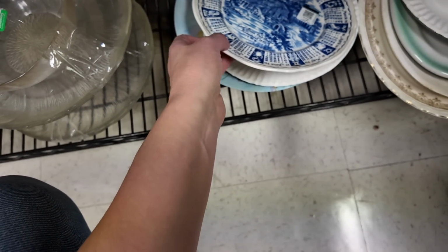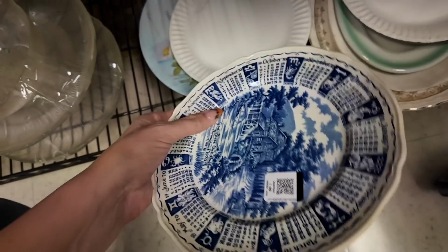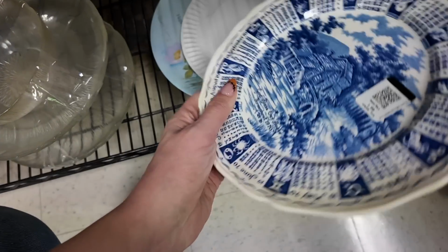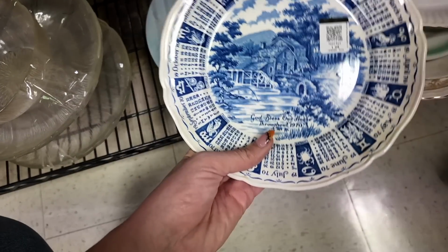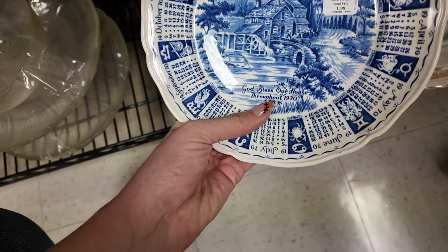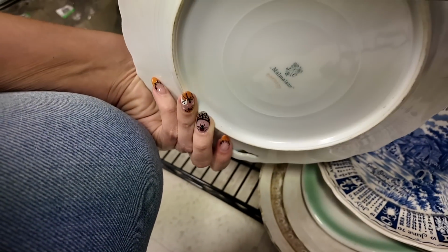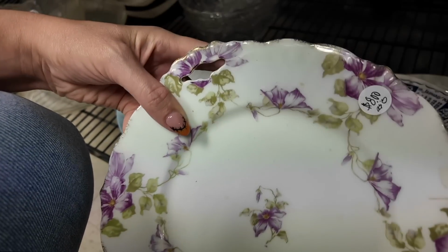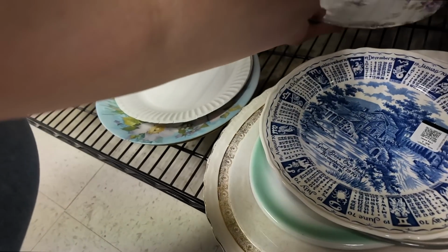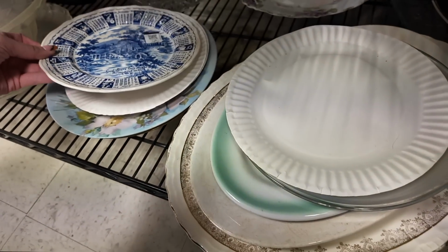God bless our house, 1970. This matches the set of plates I picked up the other day. I'm wondering if I should get it. Picked up like a whole set of these. Mal Mason, Germany. Looks like somebody had an $8 price tag on that. I don't know. I think we're gonna leave this. I probably do have 1970.